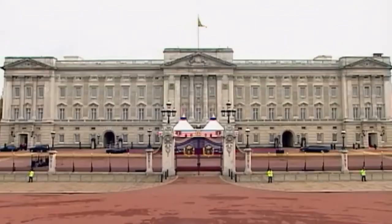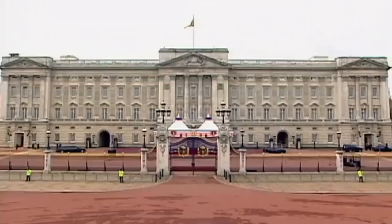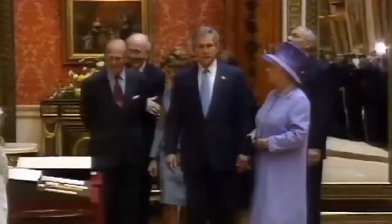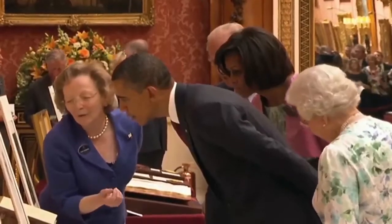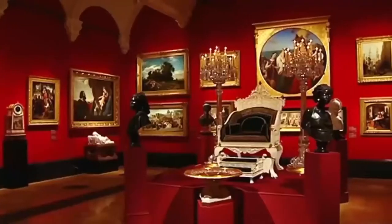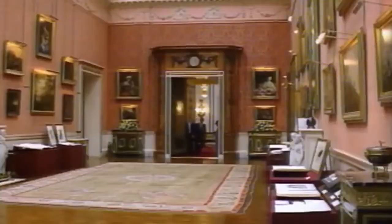But the extraordinary riches held by our monarchy are not only used to dazzle the public, because when Great Britain wants to impress a visiting dignitary, there is nothing more thrilling than the treasures of the royal collection. The royal family's art treasures form an unparalleled collection of paintings, jewellery, tapestry, and objects. And these treasures serve a purpose when the Queen holds a state visit.